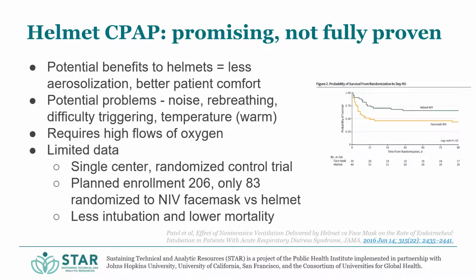Physiological studies have shown that the helmet interface decreases air leaks compared with face masks. Decreased air leaks may allow for more effective delivery of higher levels of positive end expiratory pressure, or PEEP, potentially increasing alveolar recruitment and decreasing respiratory effort. Patients with acute hypoxemic respiratory failure may also have better tolerance for a helmet interface compared with other strategies, thus minimizing interruptions in therapy. However, strong evidence to support the widespread use of helmet CPAP remains lacking.